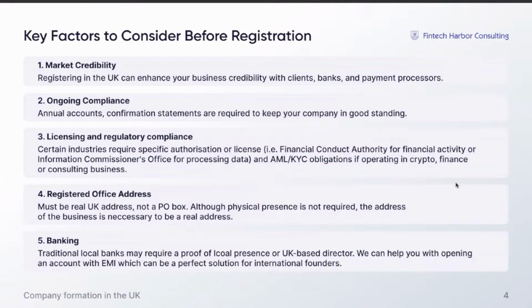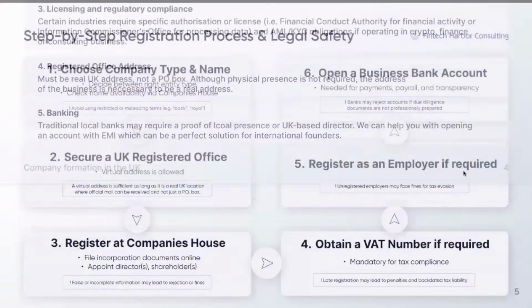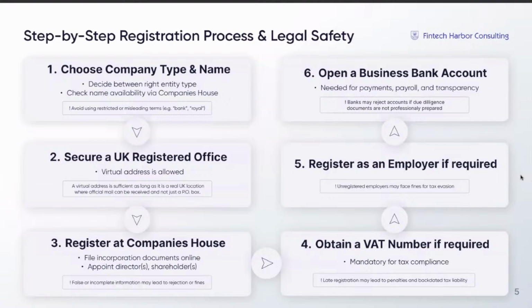Finally, consider your banking setup. Traditional banks may ask for a UK-based director or utility bill, so fintechs and electronic money institutions can be a practical alternative. Here's how the process looks step by step. First, you choose your company type and name. You also need to make sure that the name is not misleading or restricted. Then you register the company with Companies House, which is the business register in the UK.